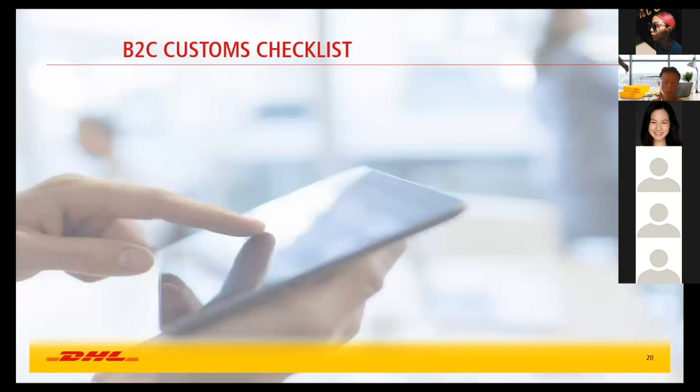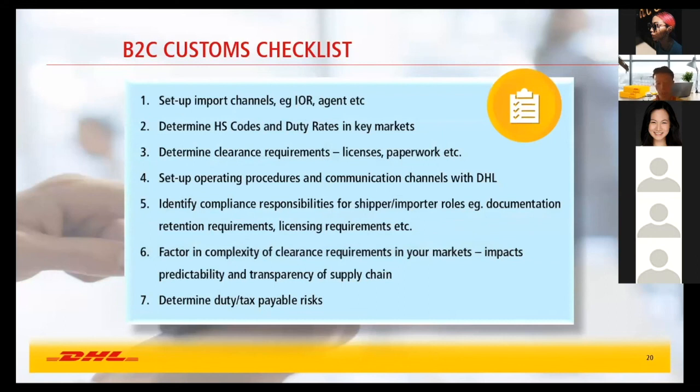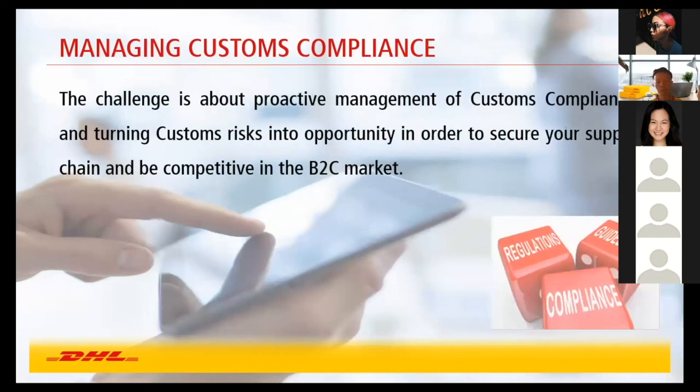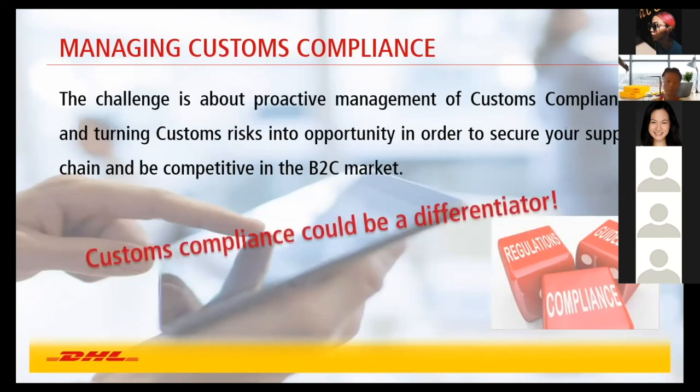So how then do you address all these issues as a seller? What do you do? Here we've given you, and we'll share some of this presentation with you, a checklist. I won't go through all of them, but these are things that you should do before you start selling online. Ideally, you want to make sure that you've crossed the T's and dotted the I's of your supply chain. If this is a major market for you, you don't want to screw this up. So you want to make sure that you understand at least some of these requirements and that you're doing this properly. Because at the end of the day, if you are able to proactively manage customs, it could be a differentiator, because you're securing access to your markets.